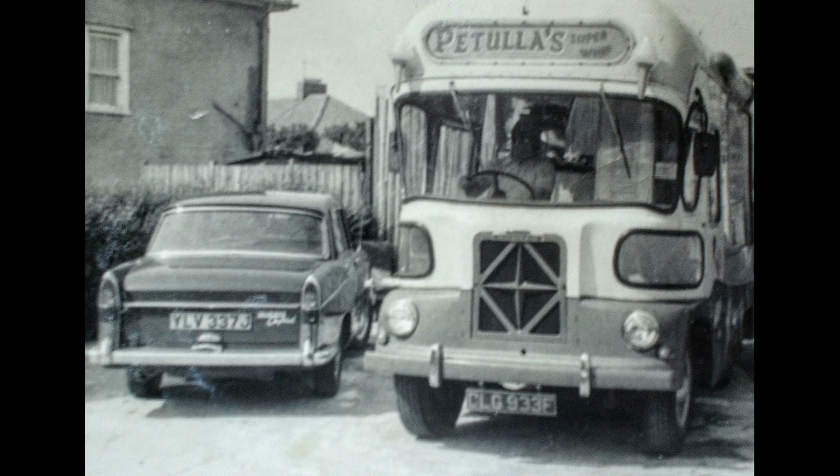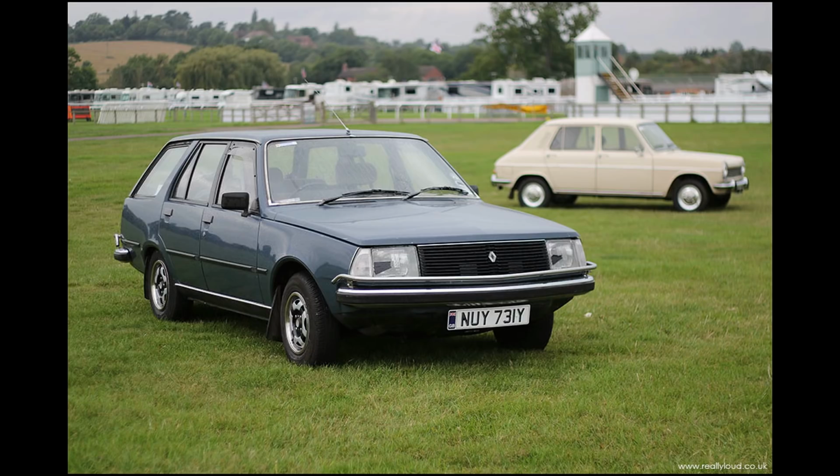Tony P sent this photo of his dad's brand new Morris Oxford, brand new in 1971 on a J plate. That would have been one of the last Oxfords of that type. The Marina was already in production by then. And lovely BMC ice cream van as well. I've never seen one like that. Very strange looking beast. The old frontny bit.